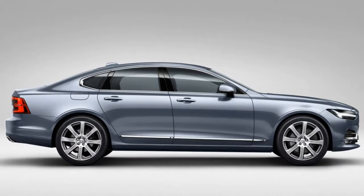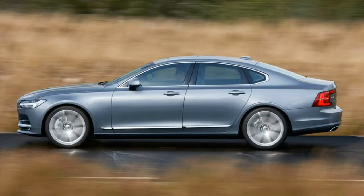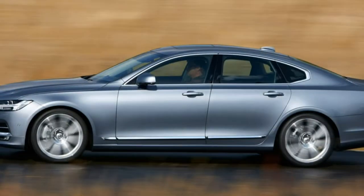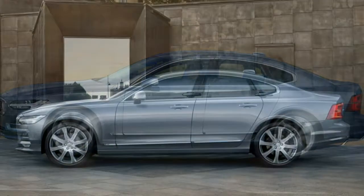Quality. Time will tell with Volvo's latest class of new products, but to the eye, the S90 is free of unsightly gaps and obvious improper fitment. Early impressions suggest Volvo sweated the details.